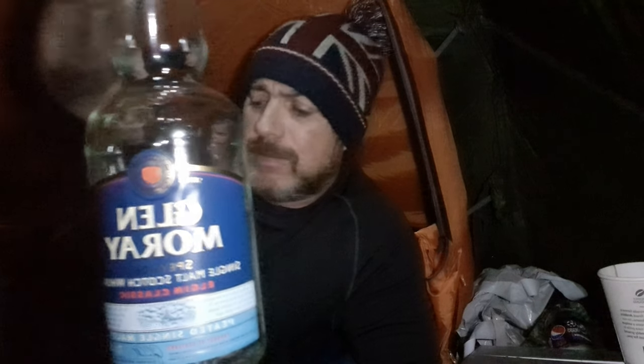Yeah, that's really nice. A little bit bitter, but the bitterness doesn't hang around for long. I'm getting a little bit of a lemon taste coming through. A little bit of oak. But it's really nice. Anyway, I'm not going to slaver on too much. There it is again, Glenmorangie Speyside Single Malt Scotch Whisky.